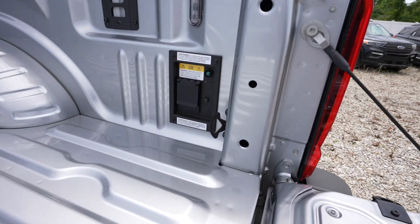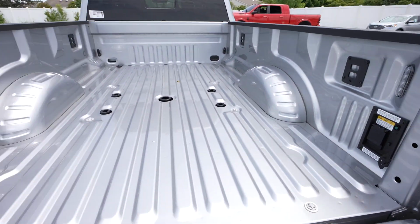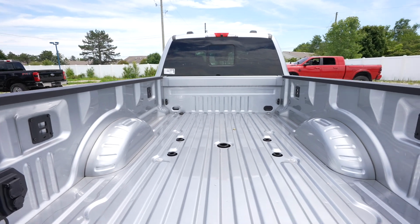Over on the passenger side, we have the 120-volt 20-amp outlet right here. The on-off button for that is controlled to the left of the steering wheel.